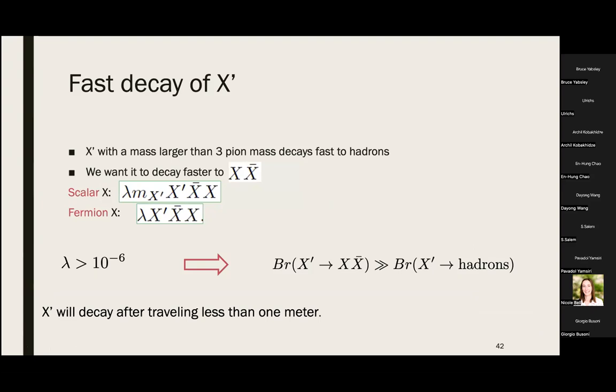Notice that X prime can decay to three pions if the mass is large enough. So the coupling to X bar should be rather large to allow fast decay to X bar before it has time to decay to hadrons. With a coupling larger than 10 to the minus 6, this can be achieved. Notice that X particles can be either a scalar or a fermion. For the time being, we are not going to discuss much about it.